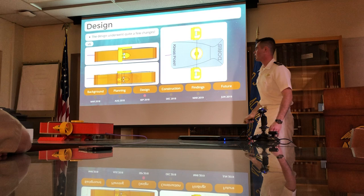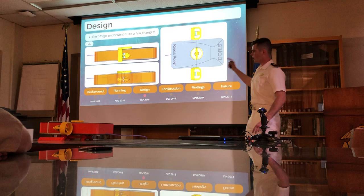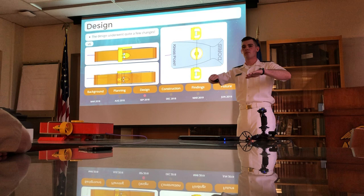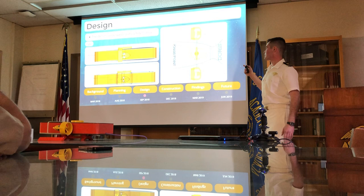And I was limited by the 3D printer, one, because I'm not an expert, and two, because when you're printing parts of that size, it literally took up the entire print bed. The chances of it warping off the print bed are pretty high, and I had that happen to me numerous times. And this is actually a good time to explain what the name Doris means.